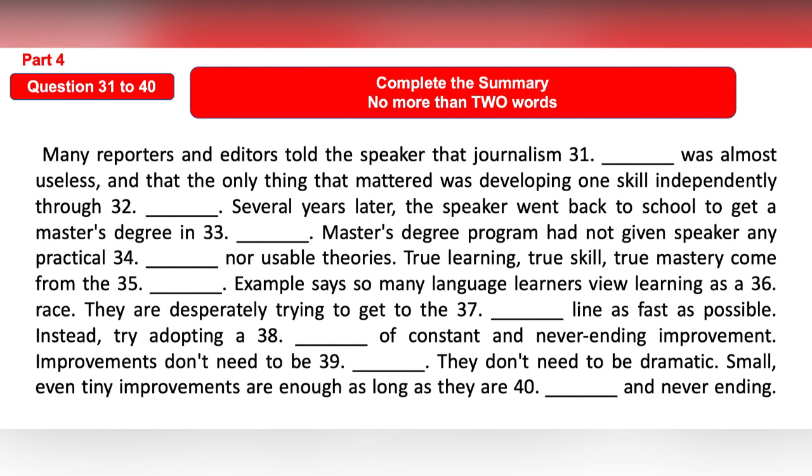There are no permanent grades or records. True learning, true skill, true mastery come from the process that Anthony Robbins calls CANI, constant and never-ending improvement. The Japanese call this kaizen. The truth is, learning never ends.